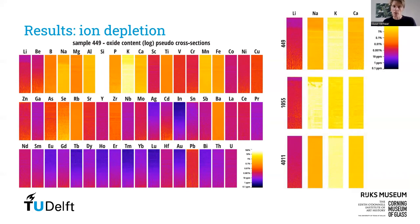We worked on characterizing the glass composition by using the laser ablation ICP-MS technique. They had developed a method to quantify the glass composition in terms of the oxides using this technique, and we applied this method to the study of historic degraded glass samples.